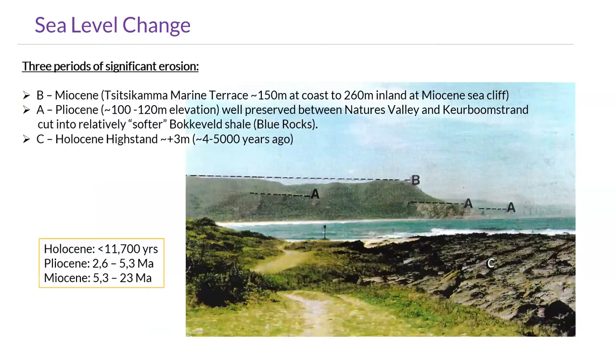Next. So what do we see at Nature's Valley? What's the evidence of sea level change? When you're at Blue Rocks, which is on the western side, one of the striking features you see looking to the east towards Blaukrans, and it's this part of the forest, are these relatively level plains. The top one is labeled B. It's not my labeling, it was the original author, which is Tsitsikamma Marine Terrace, about 150 meters at the coast to about 260 meters inland, at the Miocene Sea.